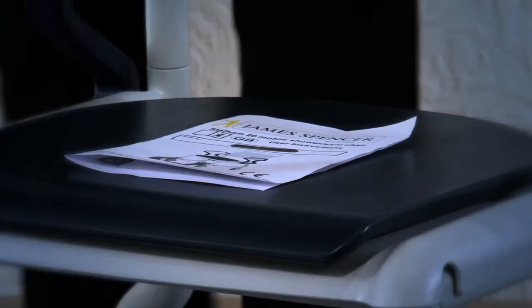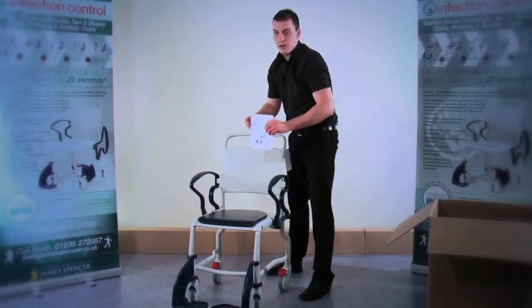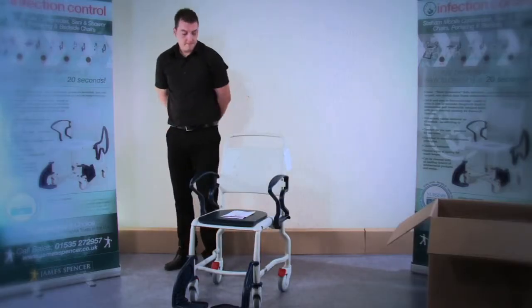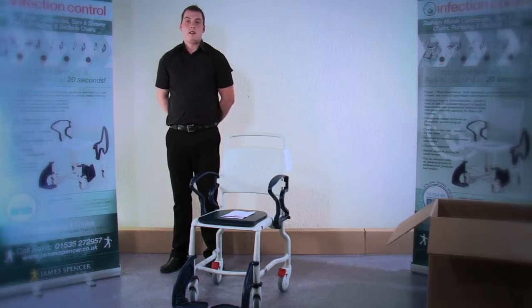The enclosed instructions booklet contains important guidelines and safety instructions. Please read carefully and retain for future reference. Your unit is now ready for use.